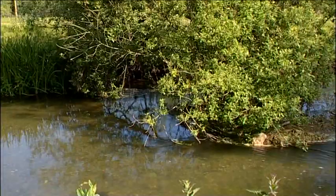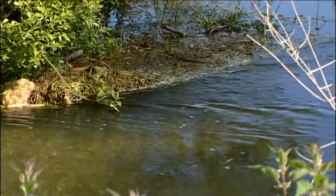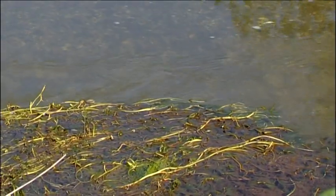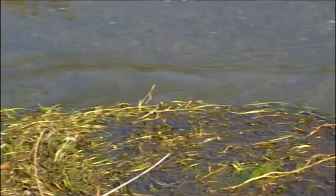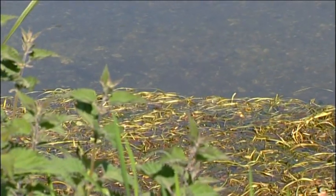We've put in some structural enhancements, mainly in the form of groins, which concentrate the flow of the river water into the centre of the river, and that speeds up the flow in the centre, which cleans off the gravels and creates scour pools, deeper parts as well. In between the groins silt accumulates, and the silt is valuable habitat for a range of invertebrates and the smaller fish as well. The lamprey, for example, the larvae of that lives in the mud.